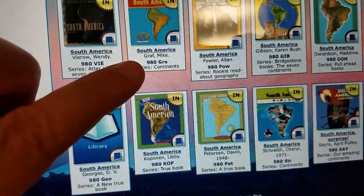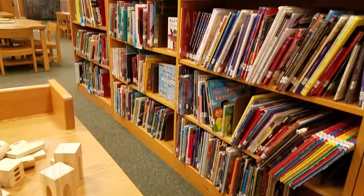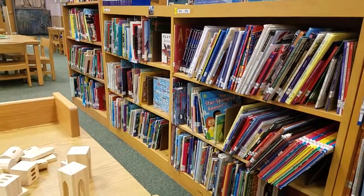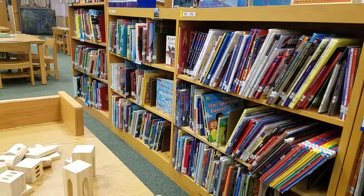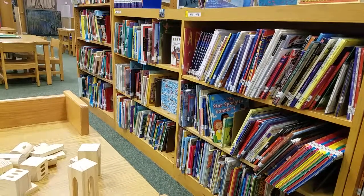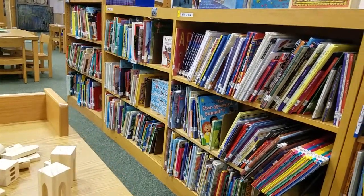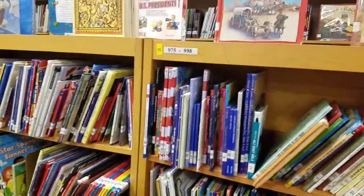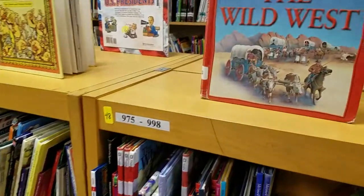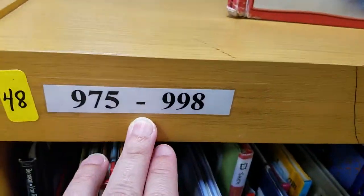But I don't start out looking at the spines. Can you imagine how long it would take me to go looking book by book, checking to see if I could find the number 980? It'd take forever. Nope. What I'm going to do first is I'm going to look at the neighborhoods up here on the bookshelves. These neighborhood codes are called a set or a range.